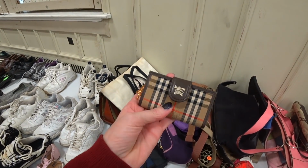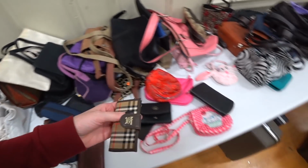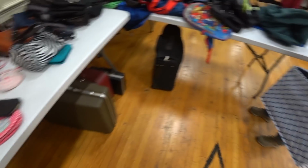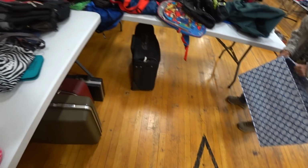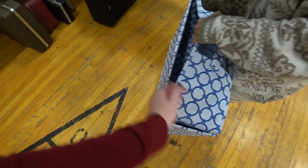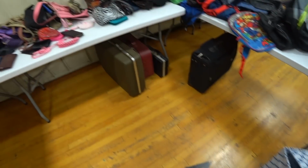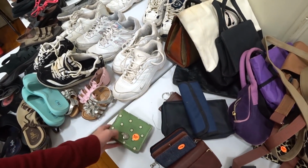Look at this. Burberry. I keep finding Burberry everywhere we go. Yeah, that would be cute. You put that under the bed. I think it slides out. You maybe put it under the bed, and then you can slide this drawer out so you can store stuff in it. Yeah. American Eagle.